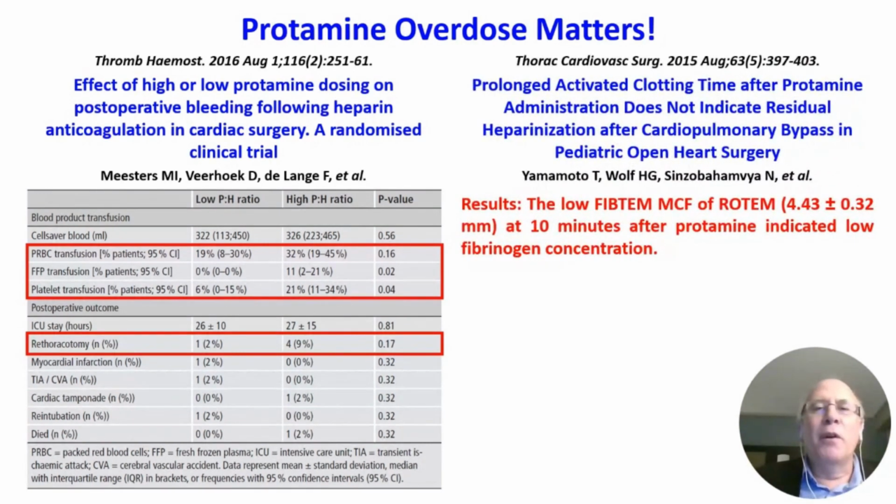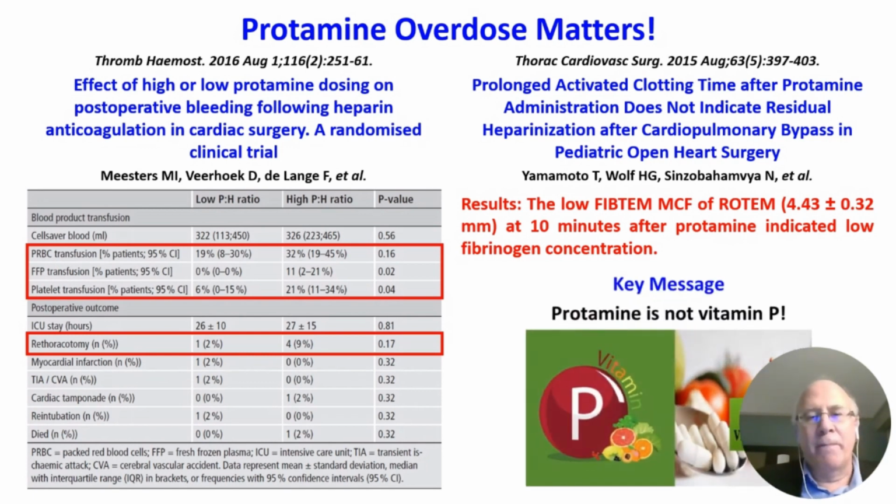If we look at the pediatric population, we see that the most often reason for prolonged ACT is a low fibrinogen level, because of course in the small blood volume of small children, hemodilution happens so much faster. So the key message here is protamine is not vitamin P, and the overdose definitely matters.